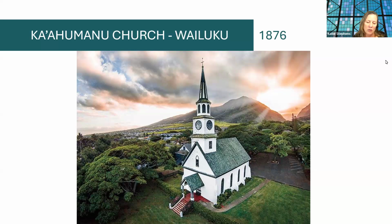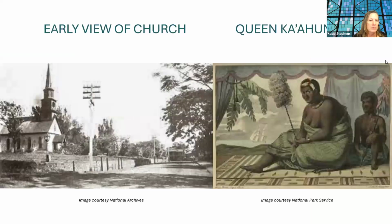To accommodate the surge, a third church structure was constructed under the supervision of Reverend Richard Armstrong in 1840. This two-story stone church, measuring 100 feet by 52 feet, became the centerpiece of the congregation. So the current church structure, which was the fourth on the site, was completed in 1876 and named to honor Kaʻahumanu as she requested.